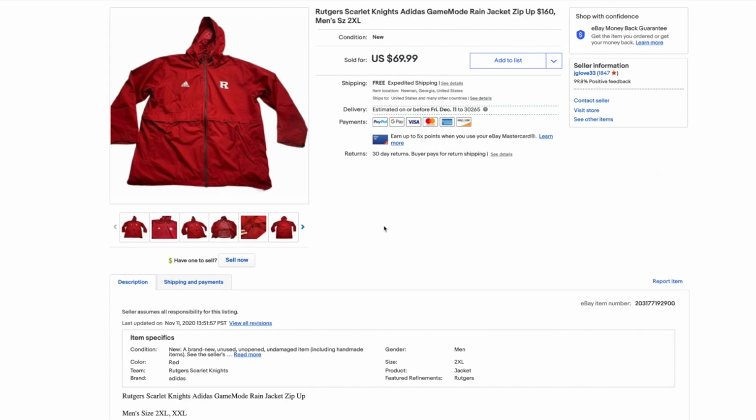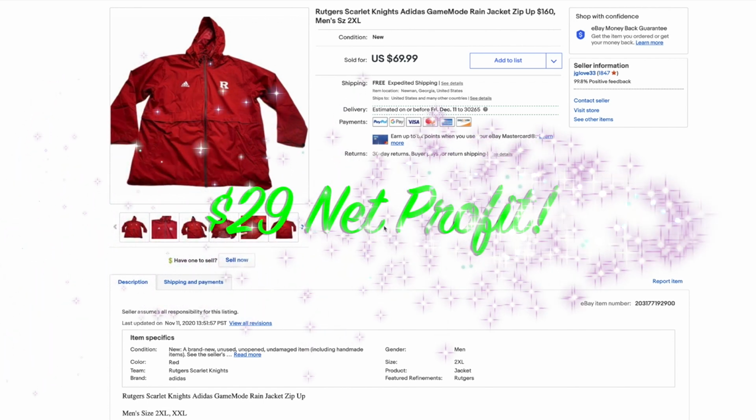And now we have this Rutgers Scarlet Knights Adidas game mode. This is like a sideline jacket, like a coach would wear, a zip-up rain jacket. Retailing it was $160. This set for maybe a week and a half, and somebody offered me $60, so I just went ahead and took it. I paid $16.05 for the jacket, sold it for $60. So my net profit on this one is $29.